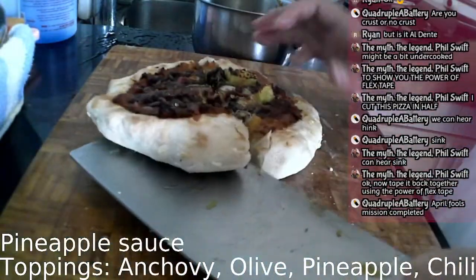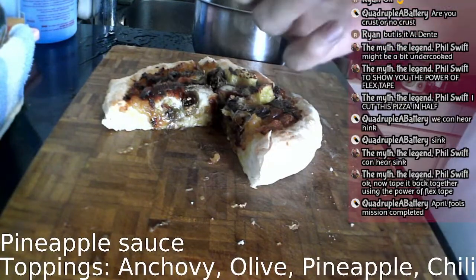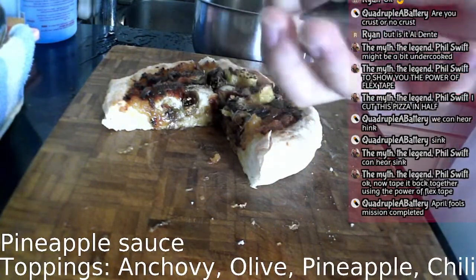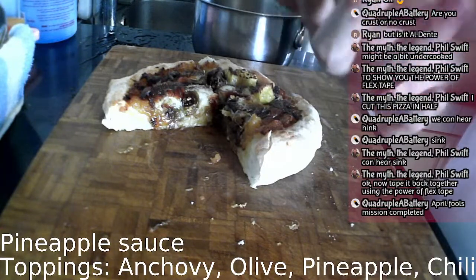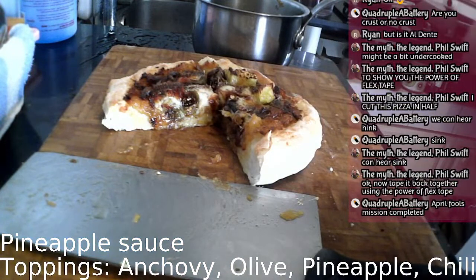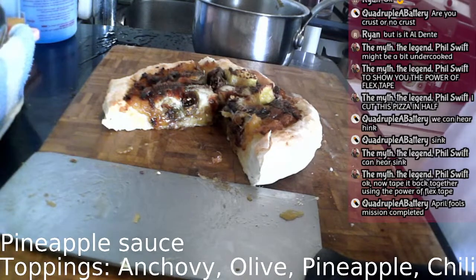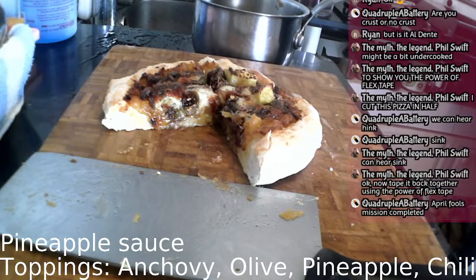Alright. First slice. The no pineapple chunk slice. April Fool's mission completed. Yeah, actually, I got the idea to follow through on the April Fool's mission because of the little spat over tomatoes being fine in sauce.